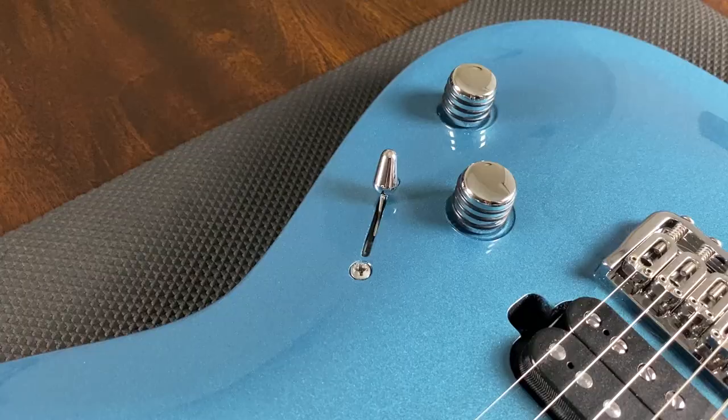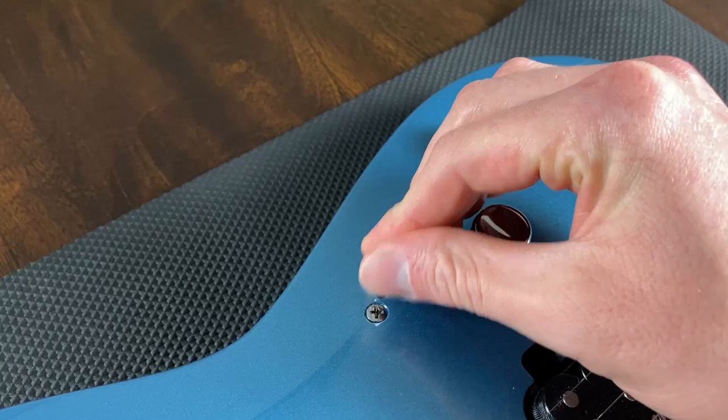And finally, let's talk about the selector switch. It's just a simple 5-way selector switch, but it has a chrome knob on it, which is just really cool. It just helps the whole guitar be cohesive in its aesthetic. And it comes with a single volume and single tone pot. Nice and simple. Personally, it's all I could ever need. And frankly, I don't even really need a tone pot.